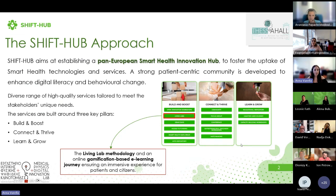starting off with the first part, the ShiftHub approach. Elena has already introduced the project. However, I would like to remind that the project aims to establish a pan-European smart health innovation hub to foster the uptake of all these different smart health technologies and services. We build our work around three pillars: build and boost, connect and thrive, and learn and grow. And today we're going to focus more on the Living Labs service, the Living Lab methodologies, with the aim to ensure that we provide an immersive experience for patients, citizens, and other relevant stakeholders of society.